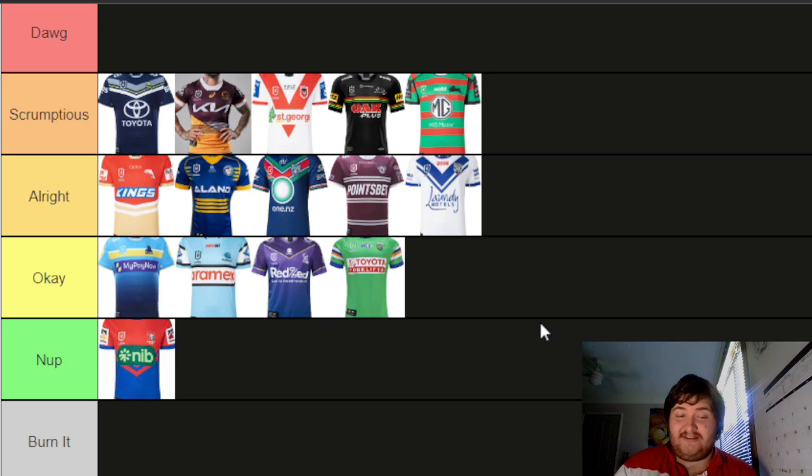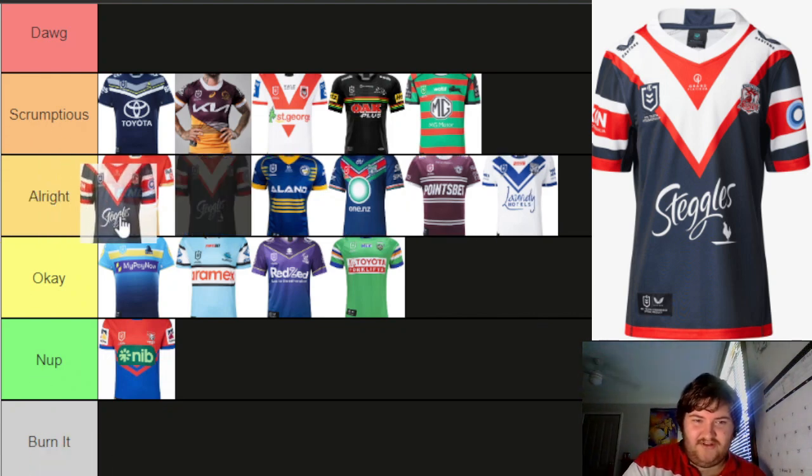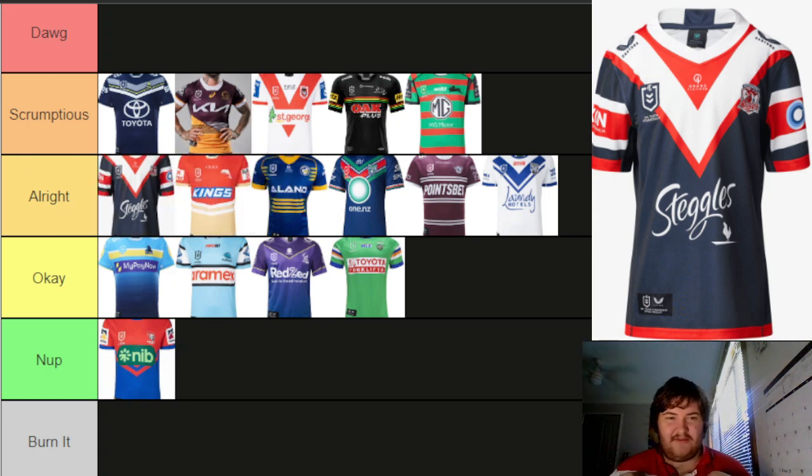Now we go on to the Sydney Roosters as the second last team. Obviously, another one of these teams that really don't change the jersey. Here it is. It's what you picture a Roosters jersey to be. I think it's all right. I'd probably put it at the top of all right, because maybe the second red in the V does look rather odd, but I feel like it's very much all right nonetheless.